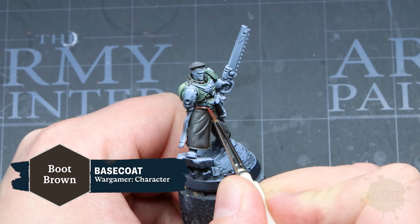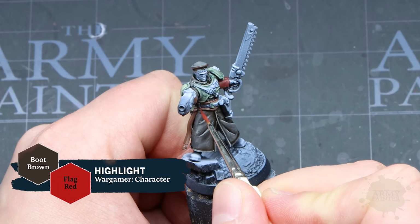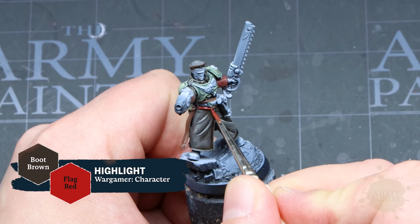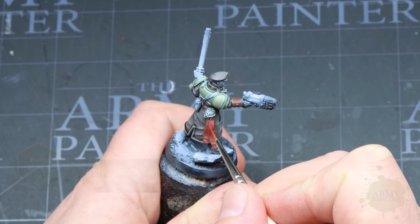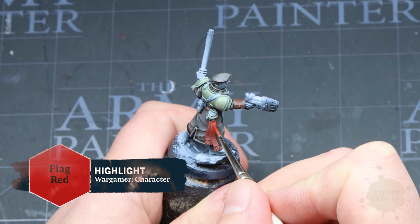No matter what setting or genre you like to paint or play, if you love painting, you'll want to try the browns in this range. Boot brown, rifle brown, and camo brown are going to find their way into a lot of hobbyists' MVP collections.